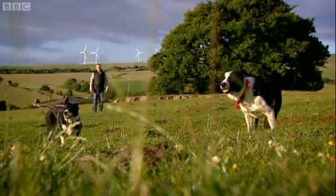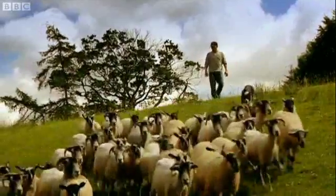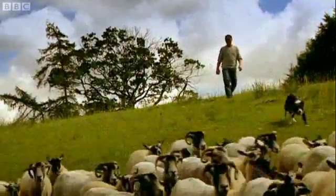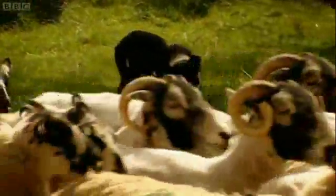The farm I work on is the farm I've been brought up on, and my family's lived here for over 100 years. Hey, Roy, Sweep. You can tell the difference between Roy and Sweep, as Roy has a white blaze down his face and a red collar, and Sweep has a black face and a blue collar.